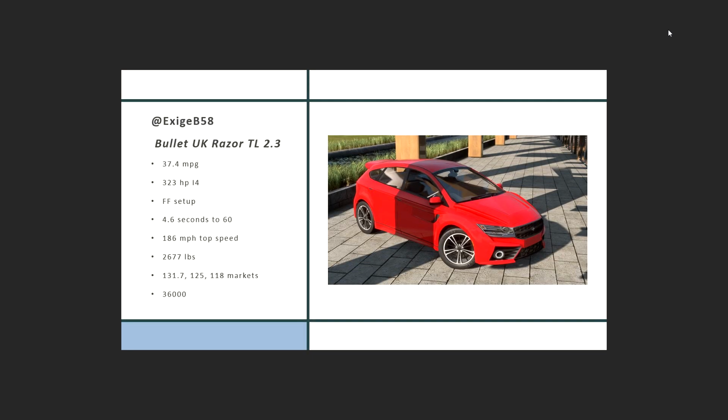The Bullet UK Razor TL 2.3. We got 37.4 miles per gallon with 323 horsepower, inline four front setup. 4.6 seconds to 60 and 186 for our top speed. 2677 is our weight. 131.7, 125, and 118 is our market scores, and 36,000 is our price.